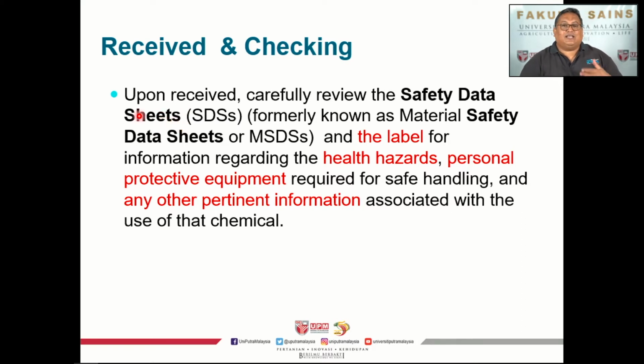And of course, you check the condition of the chemicals as well. The bottle, has it been opened? Are there any cracks? Or if you receive a bottle, you can see the label clearly and it looks all brand new.